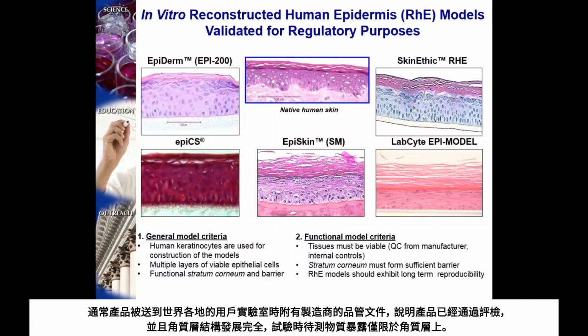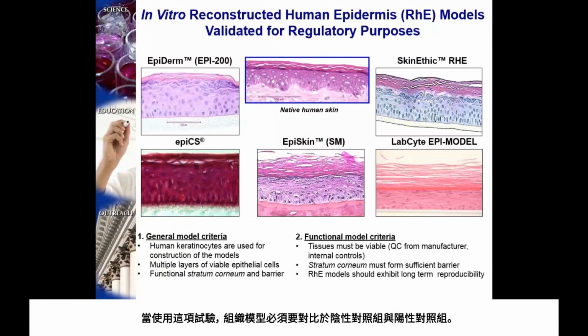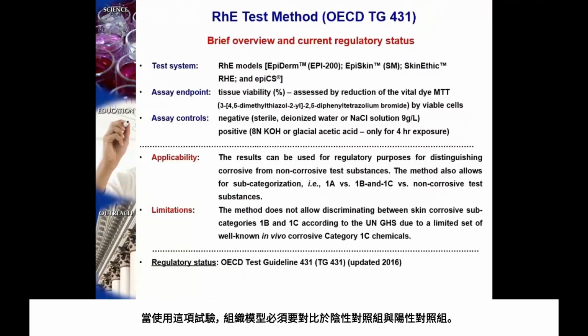Usually, the products are sent to the end user laboratories around the world with a quality control document from the manufacturer stating that the products have passed the manufacturing criteria, and that they have the capability of limiting the exposure to a test substance, having the stratum corneum fully developed. That said, when used in the assays, the tissue models have to be subjected to the proper negative and positive controls. The first assay that I would like to discuss is the skin corrosion assay used in reconstructed tissue models. As I explained, 4 models have been validated for regulatory purposes.